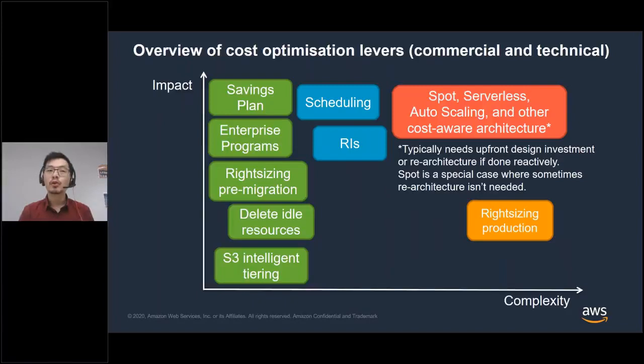So that overall summarizes the different ways to save. And again, two things to keep in mind when you're trying to find where to start. Try to go for the lower complexity things, and also focus on your highest spends. So use Cost Explorer to find your highest spends first and start from there.